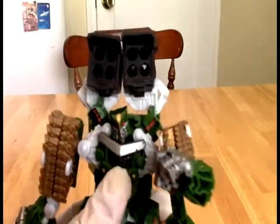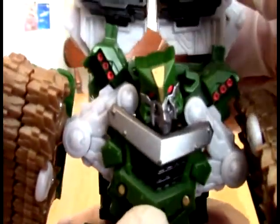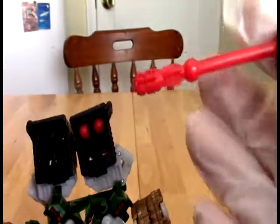Okay guys, as you can see, today we have from the Hunt for the Decepticons Deluxe Class Hailstorm. Like Axer before him, he was not actually in the movie. And this is a subline for Revenge of the Fallen.